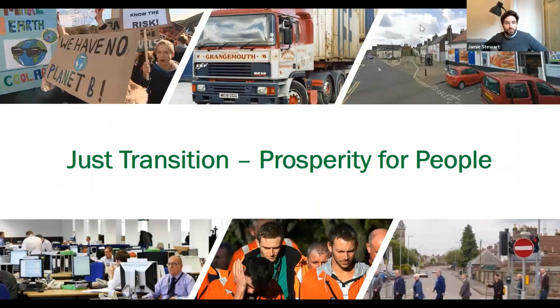A lot of our work is framed in the context of the need and commitment to deliver a just transition. This is written into the Paris Agreement, and the Scottish Government in particular have made a real commitment to it. They have set up the Just Transition Commission, which our director, Karen Turner, is one of the commissioners. This is really about ensuring that there's prosperity for people in the transition to net zero.